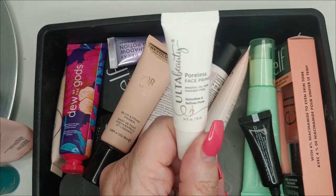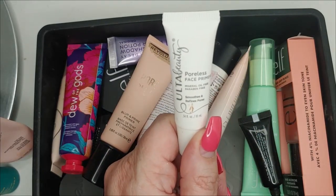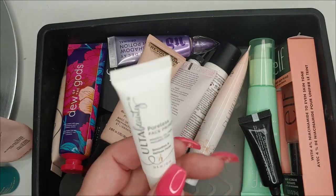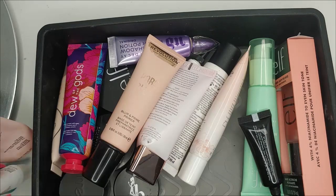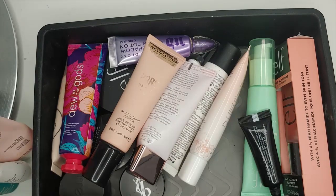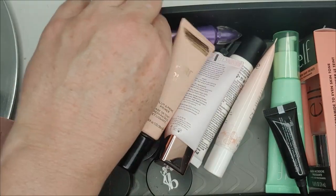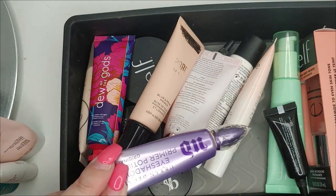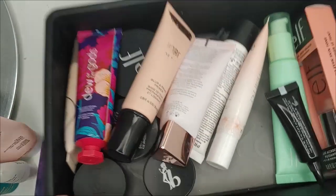I brought this in last month, and I'm going to bring this back because I like it. And it's just a mini, and I'd like to use it up. So I think that's all for those. I'm going to go back to my Urban Decay. I've been using my e.l.f. eye primer. I'm going to go back to my Urban Decay.